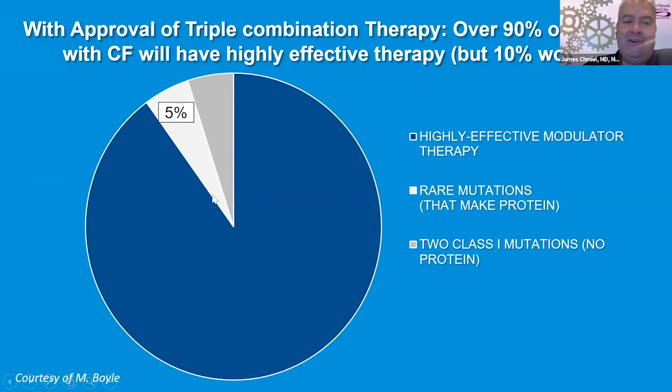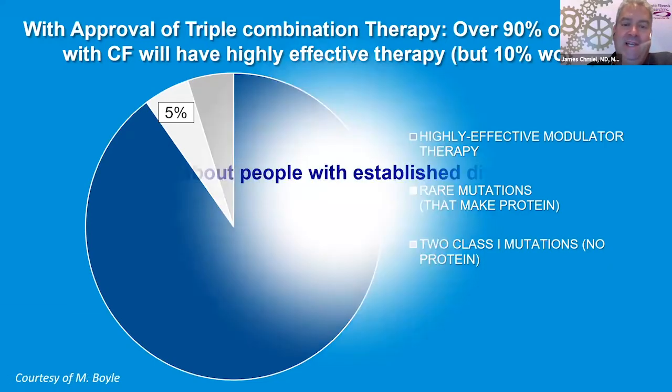And then there's 5% who have rare lung disease, but there's also many people in this group who modulators may not be as effective in them as they are other people, or who don't tolerate the modulators because of side effect. So we're really going to have to continue to do research and address these other problems in CF.